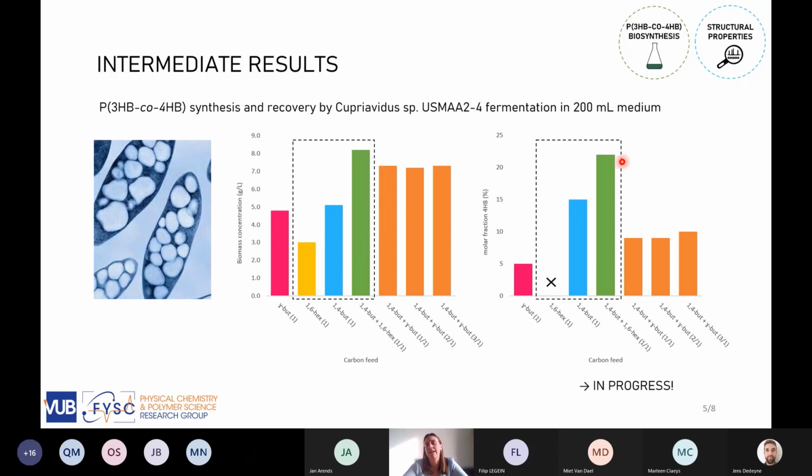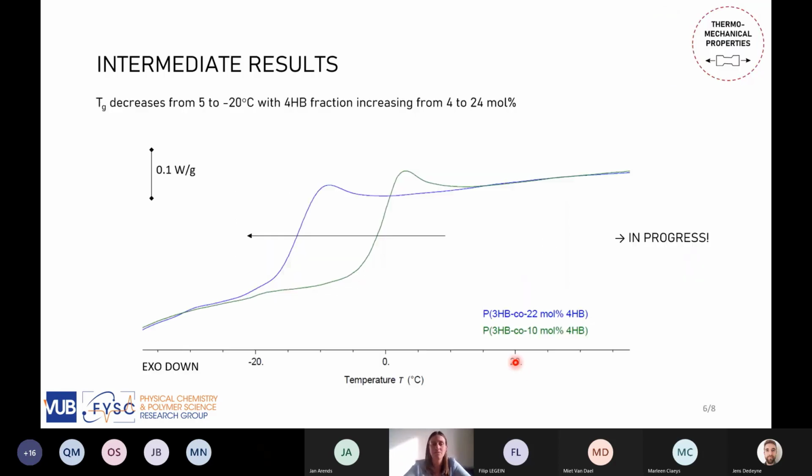But what is also affected is the composition of the samples. Using the yellow carbon source, 1,6-hexanediol, I got almost no PHA. I couldn't even characterize the composition. But still, by adding this carbon source to the medium, we can influence the composition of the resulting polymer sample, and I've already been able to reach compositions going from 4 to 24%. Of course, this is still in progress, because I would like to cover the entire compositional range.